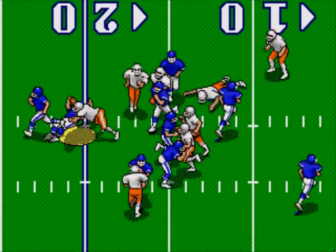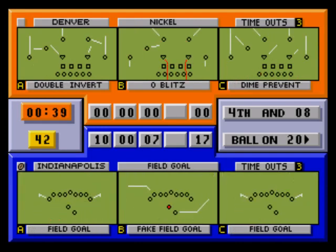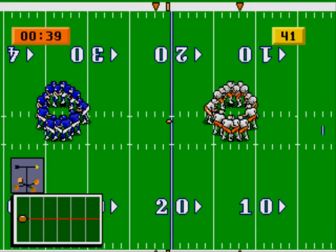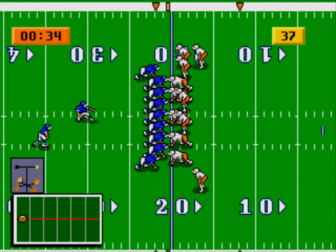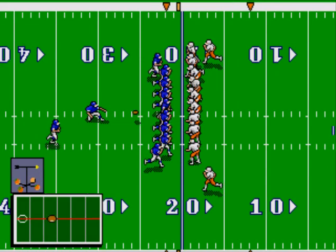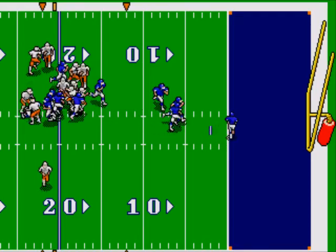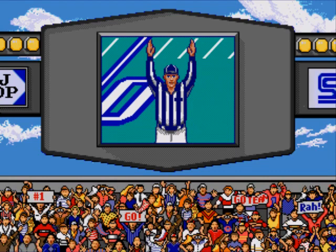Pitch out to the back. Tackled immediately. It's fourth down with 42 seconds remaining in the third quarter. The kicking team comes on. A 37-yard attempt. And in with the score, Indianapolis 20, Denver nothing, with 28 seconds left in the third quarter.